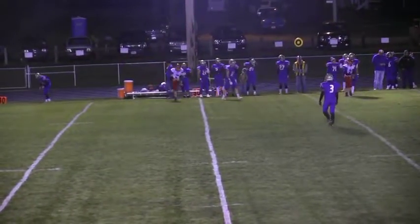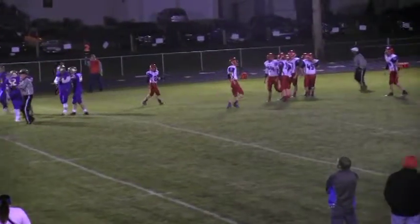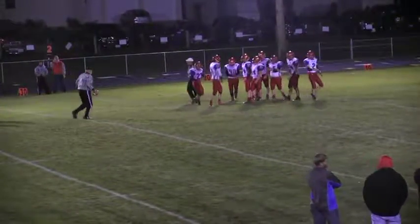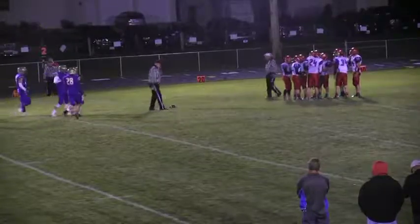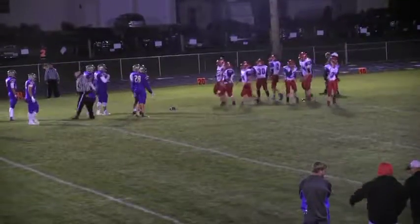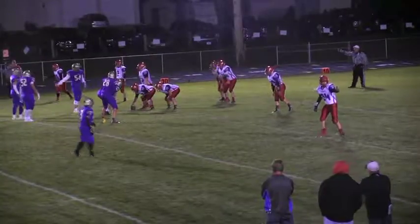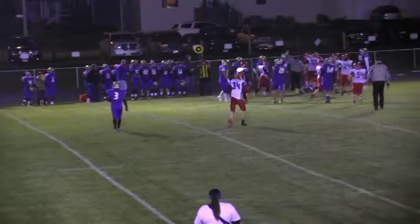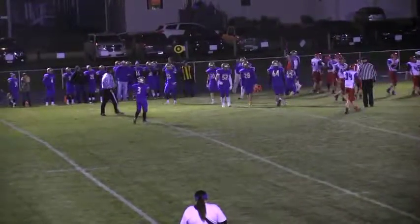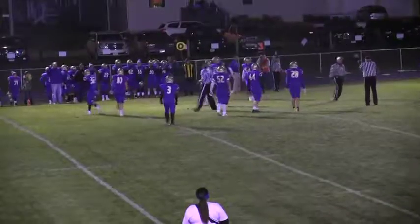Pass intended for Grant Hamilton, and he got tangled up a little bit in traffic and couldn't get to it. Falls incomplete. Second and 15. Patriots come up in the double spread formation. Riley Banger goes in motion. Hand off to Riley Banger, and he tries to go around the outside end, and he gets tripped up as he turns the corner and tackled by Howard. Picks up about a yard. That's going to bring up third and 14.